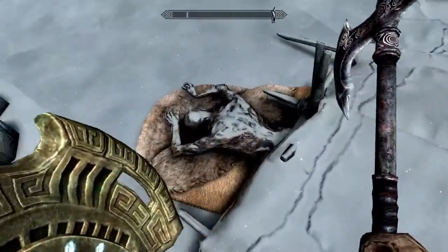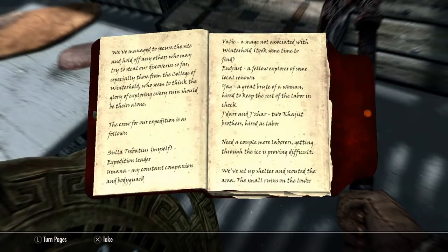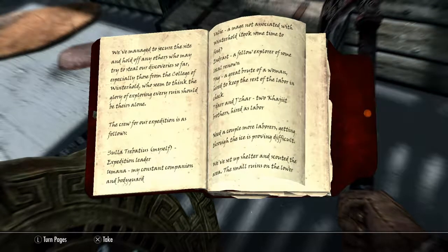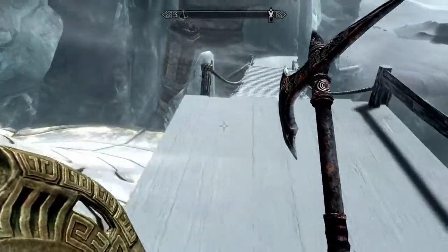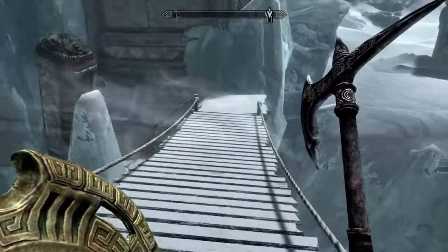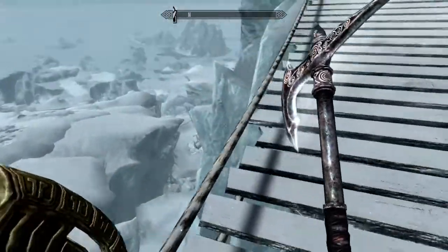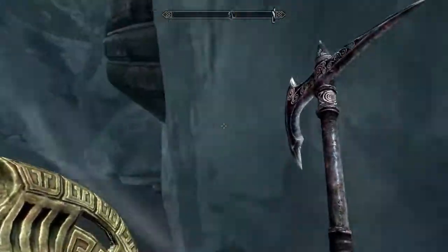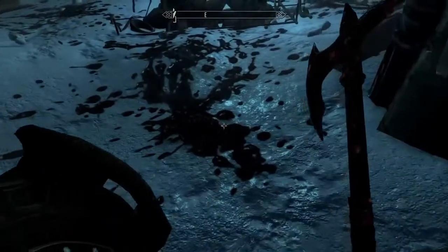Here's a body. It's dead. There's another dead body. What I want you guys to do is pause the video, read it. And for those of you who aren't pausing the video, I'll give you a short summary. So basically, they're having an expedition. One of them finds a crack in the ice. It gives the names of the people involved. The crack in the ice is how they get to the ruins.